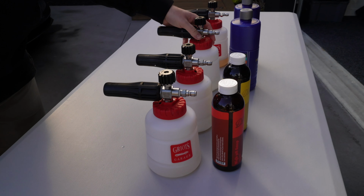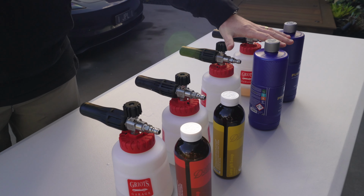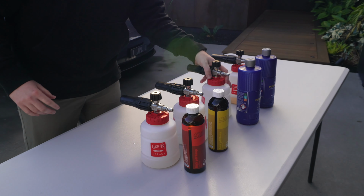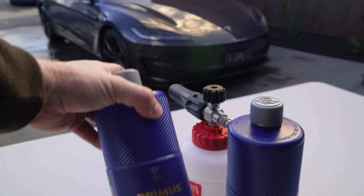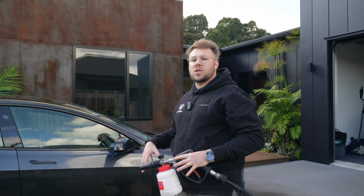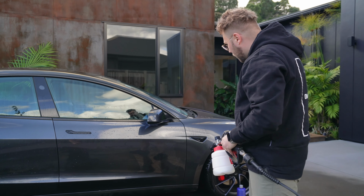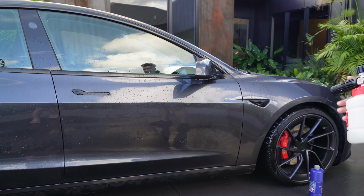So we've got our products all lined up here, ready to go. We'll put Labo Cosmetica on the front, and we'll put Detail Co products on the back. So we're starting here with the Labo Cosmetica. This is Primus 2.0 that we're using. We have diluted both of these products just to the recommended level on the back of the bottle, so we're just following the company's instructions here. We're going to foam from bottom up, let that dwell, and then we'll rinse off and we'll show you if there's been any improvement.